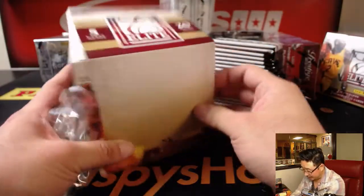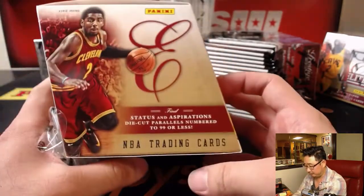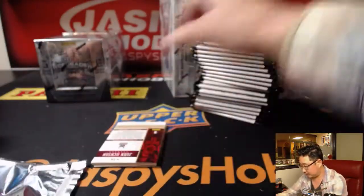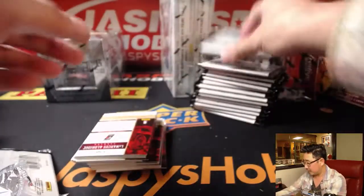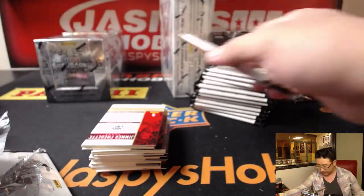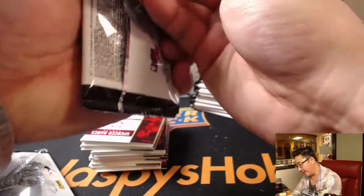All right, so Elite, Amanda, bunch of cards in here. You get everything. 2 autographs and 2 memorabilia cards per box. Got Kyrie on the front. All right, so this is for Amanda. We are on the hunt for Giannis Antetokounmpo, ladies and gentlemen. This is the Greek Freak break that was on our site, JaspysHobbyland.com. They only made 260 or so of these cases. And all these boxes are 2013-14. So we're on the hunt for Giannis Antetokounmpo rookie autographs.